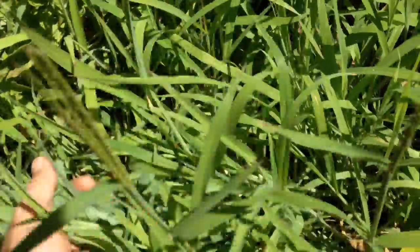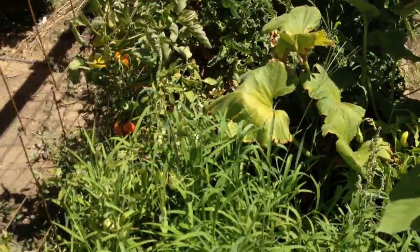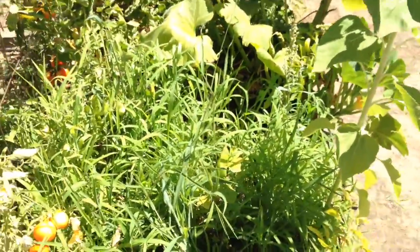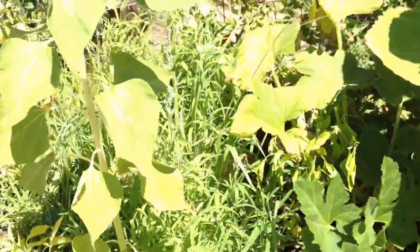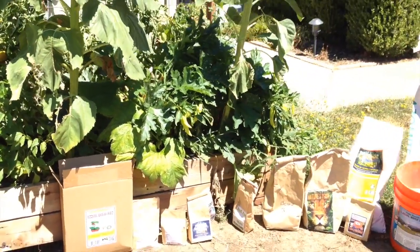But this bed is really, really good at growing weeds. Lots of weeds. Look at all the weeds in there. I'll give you guys a shot of the middle. So yeah, I definitely recommend getting some really good compost and some really nice soil amendments. That'll really help your garden out.